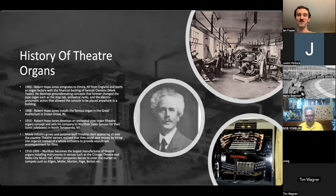It all starts with a man by the name of Robert Hope Jones. And Robert Hope Jones was in England at the time, and he was a telephone systems engineer or electrical engineer. And he had taken a church organ and electrified it and created one of the first electric relay powered instruments, because prior to that, all church organs or most pipe organs were tracker organs. That means that each key had a mechanical linkage all the way up to where the pipes were, and that opened a valve and allowed the pipe to speak.